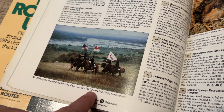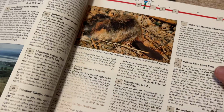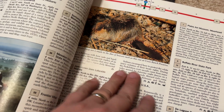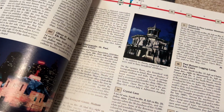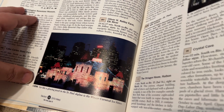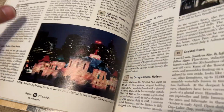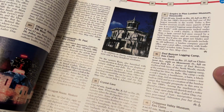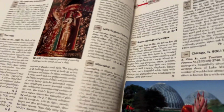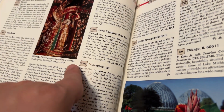And here's, during the annual Frontier Army Days, Custer's 7th Cavalry is actively remembered. Beavers. Oh, there's a castle. The Winter Carnival Ice Palace in St. Paul, Minnesota. Circus wagons provide a worthy challenge to the woodcarver's skill.